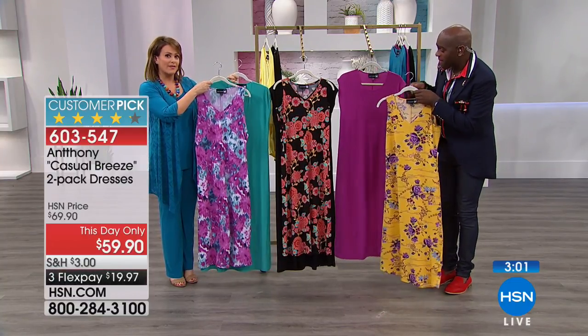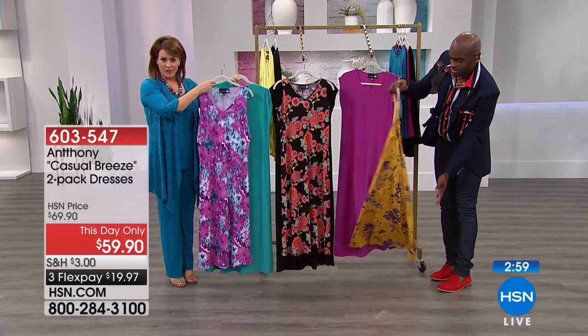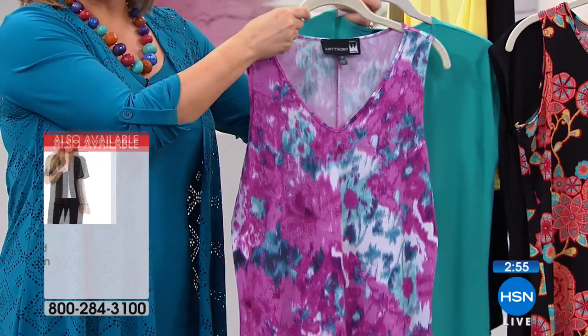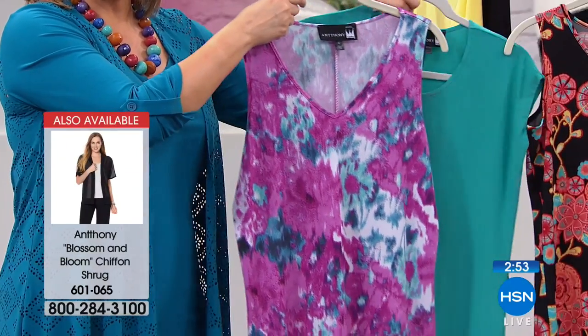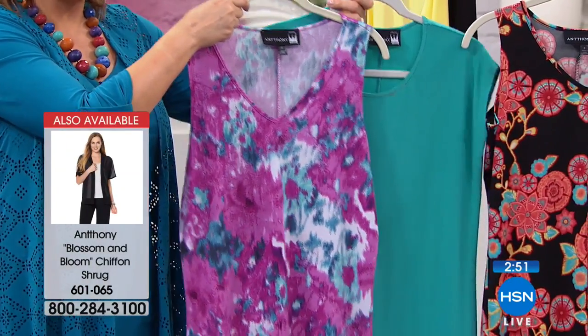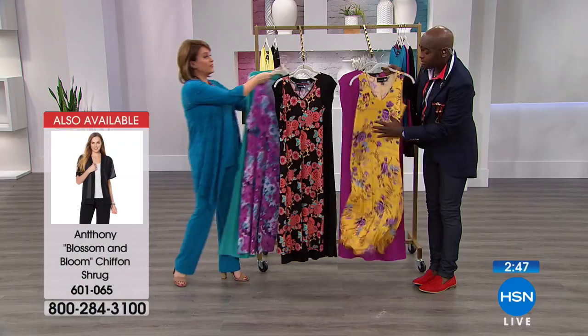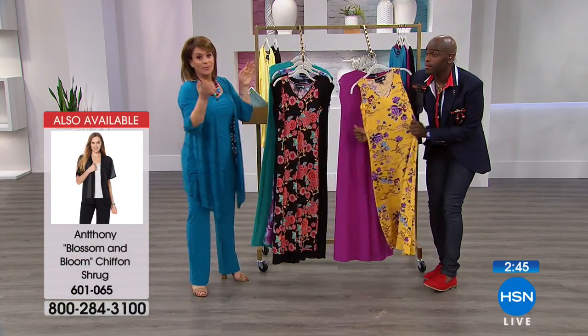So I love that you get that length. You decide average or petite. We have extra small through 3X. Doesn't get any easier than this, you guys. Because literally, machine wash, tumble dry if you'd like. I hang mine to dry, Anthony. All my Anthony pieces, I don't even put them in the dryer. So you can. But I don't.